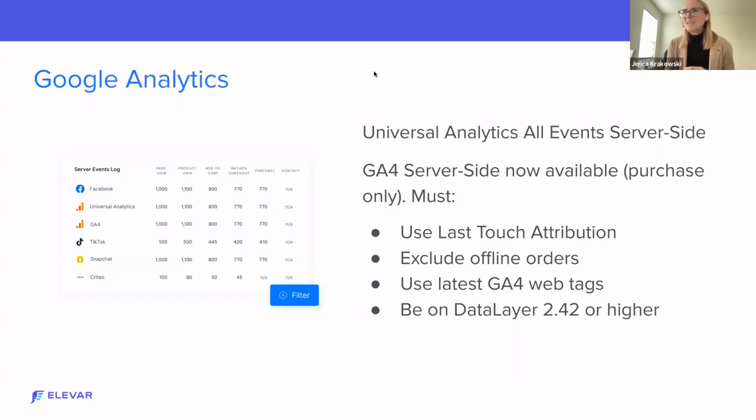Next, let's talk about updates to Google Analytics. There are two key things we're going to talk about here. First is Universal Analytics. We are now able to send all standard e-commerce events server-side. So page view events, view item events, add to cart events can now all be sent offline via an API to Universal Analytics. That means you don't need global JavaScript on your website to track standard e-commerce funnel events for Universal Analytics. What a win for site speed.